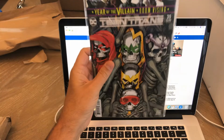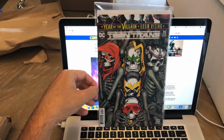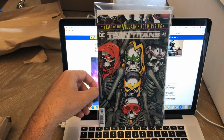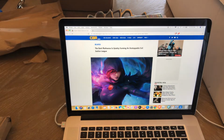Teen Titans number 35. Just like this cover. Teen Titans has been a decent read. Mainly, the last several issues have been dealing with Deathstroke, battling the Teen Titans, common enemy. So that looks like a cool cover. I like that.